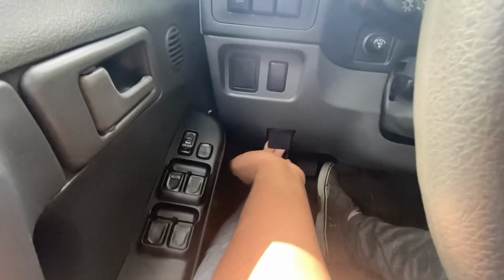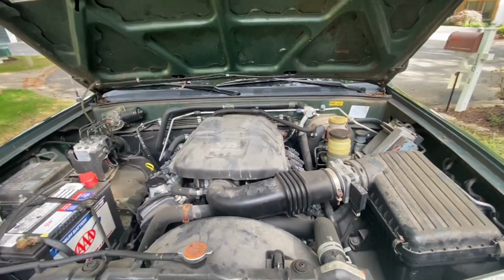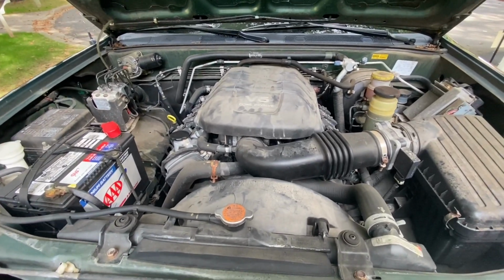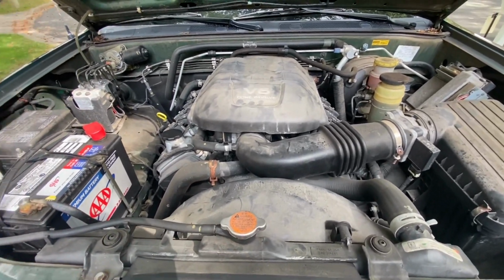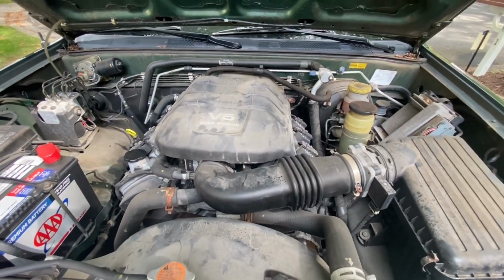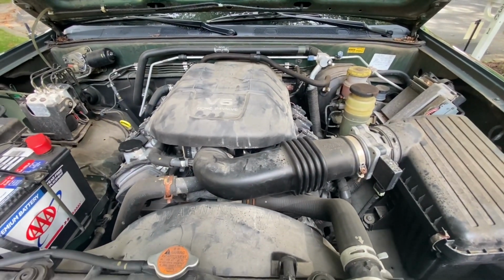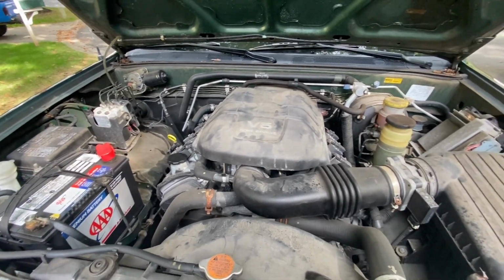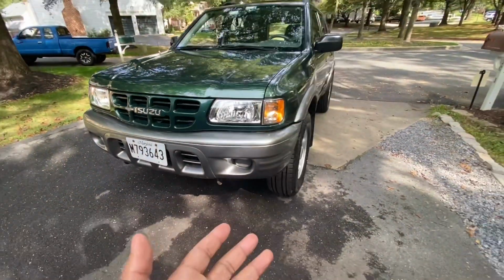Let's pop the hood. It pops softly. No hood struts, but I believe this had a 3-point. It's dirty as heck. I didn't clean this part just because they wanted the outside done, but I should have cleaned it just for my OCD. But this has a 3.2 liter V6. I'm pretty sure it's dual overhead cam. I can tell because of that. I think it made 200 or 225 horsepower and 220-some pound-feet of torque, something around that, comparable to a third-gen 4Runner. And that's why I thought about these.